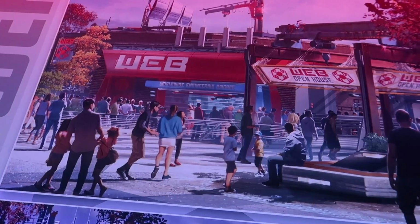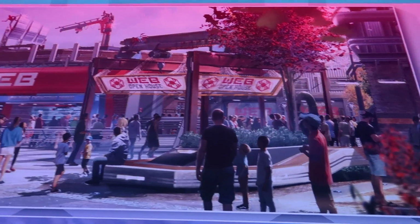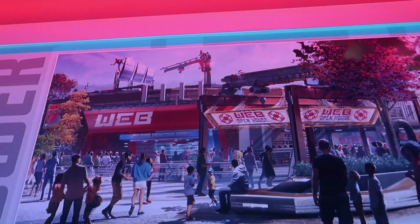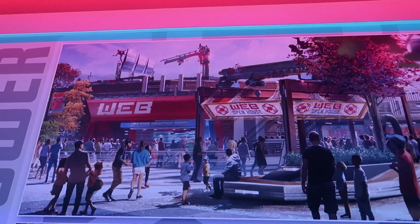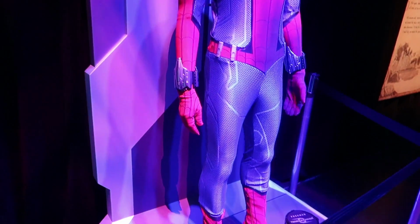And with your own webs. There's apparently interactive web shooters on the ride. So that's pretty exciting. It's like a game and a ride and Spider-Man. Here for it. Just more of the concept art. Now, WEB is actually an acronym for Worldwide Engineering Brigade, but instead of saying all that, it's WEB. There's also a Spider-Man suit over here chilling.